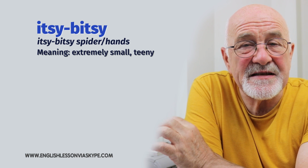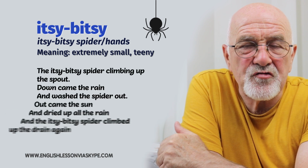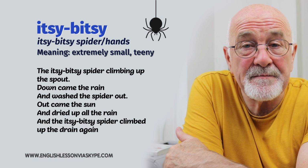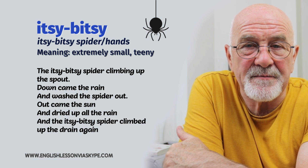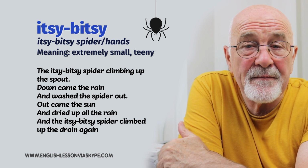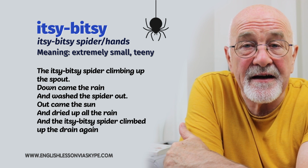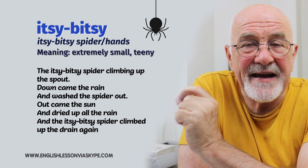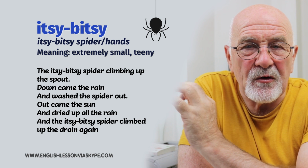Now, itsy-bitsy spider, this means something really small, itsy-bitsy, okay? And it comes from an old nursery rhyme. Itsy-bitsy spider climbing up the spout. Down came the rain and washed the spider out. Out came the sun and dried up all the rain, and itsy-bitsy spider climbed up the drain again. Okay, so this is about itsy-bitsy spider, meaning something really, really small.